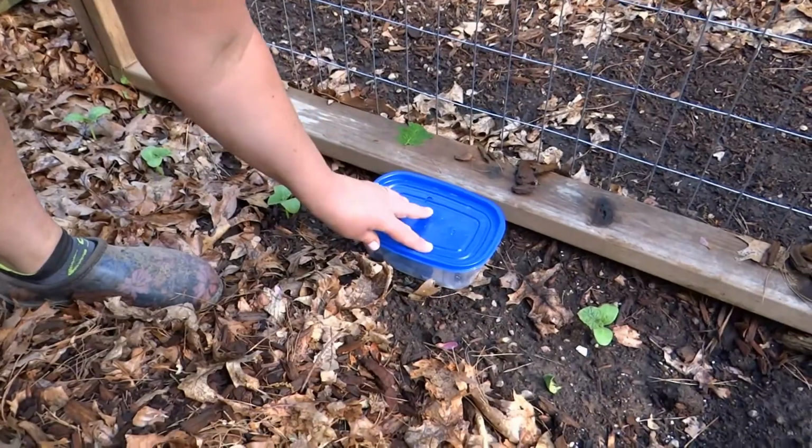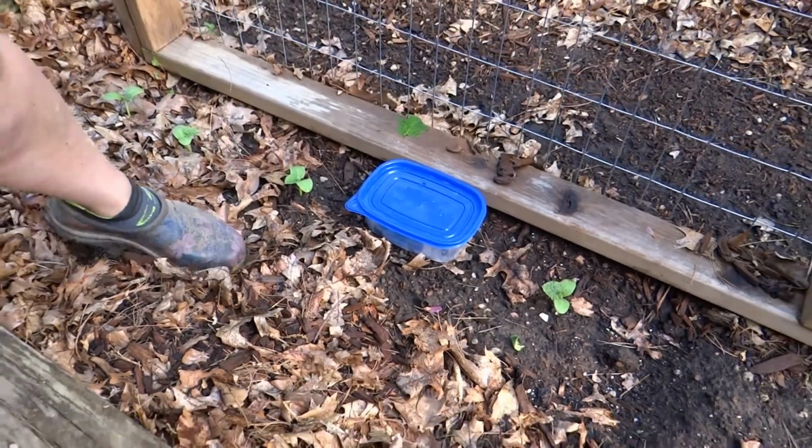So friends, I'm finished with sprinkling everything and spraying everything, and I made that sugar and borax mixture and left it for them to munch on. Hopefully that will help to combat the ant problem. The mosquitoes are biting me and I need to get in the house, it's getting late.